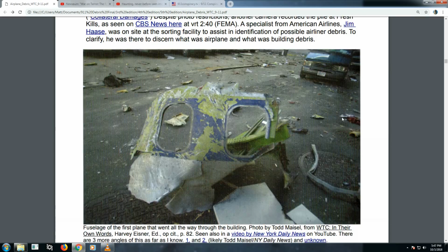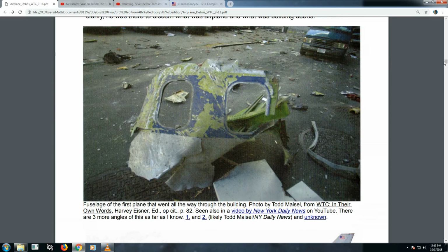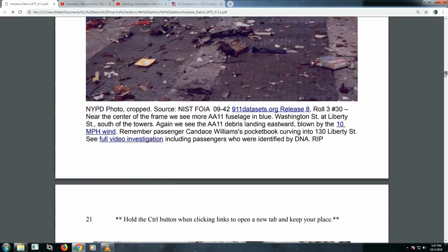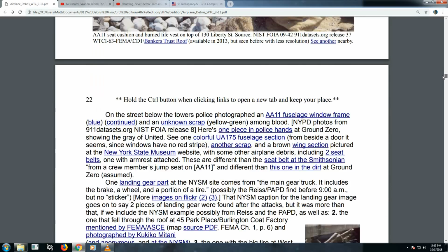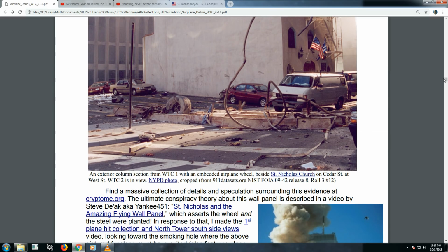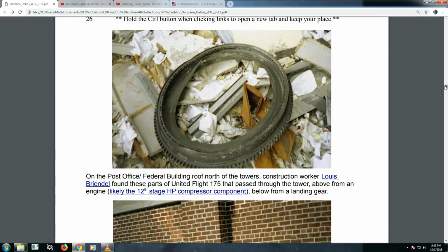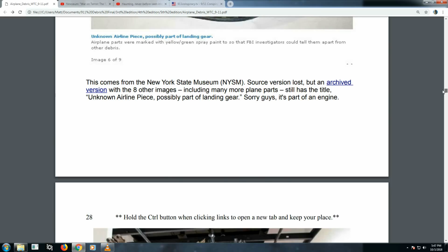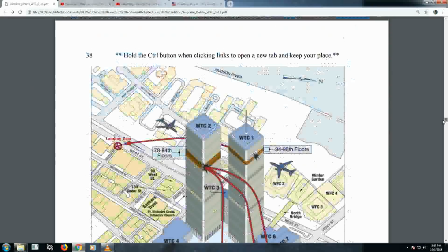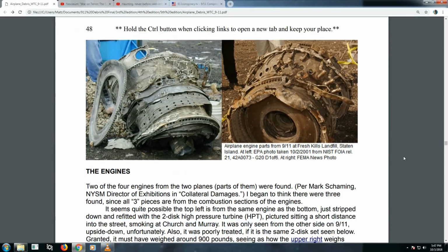Different fuselage parts. There's a Flight 11 part that flew all the way through the building. See the clips there. Seat cushion. Life vests. Wheels. Tires. Landing gear. So I try to list everything. Down at the engines, that's where I spend most of my time.